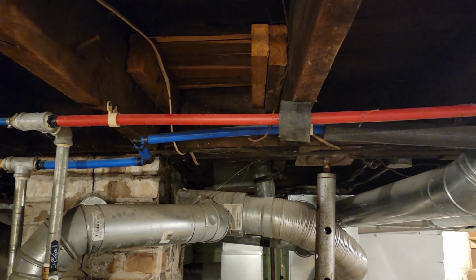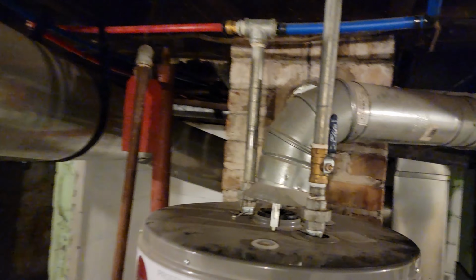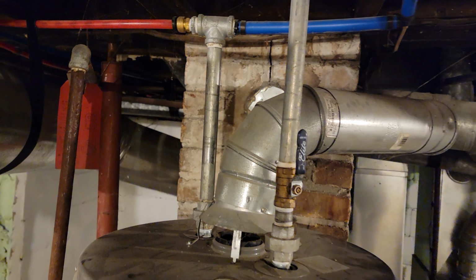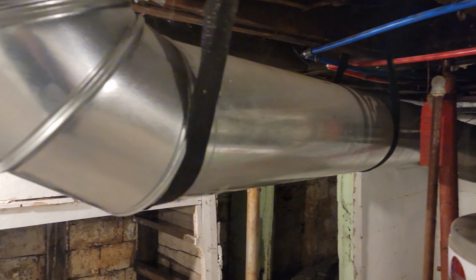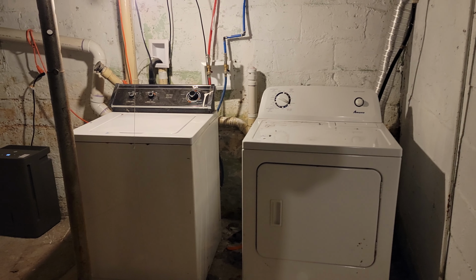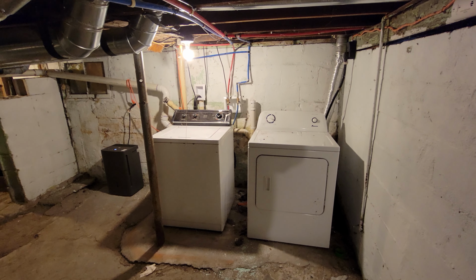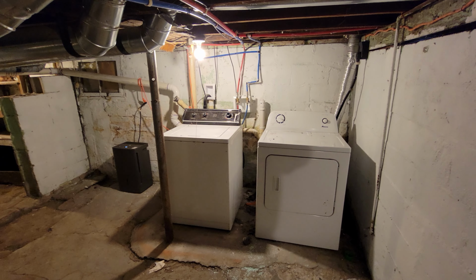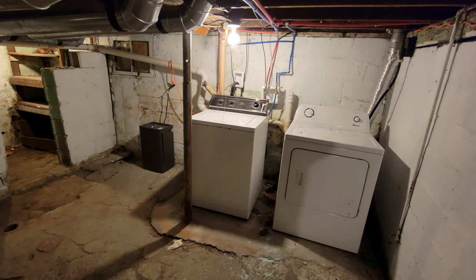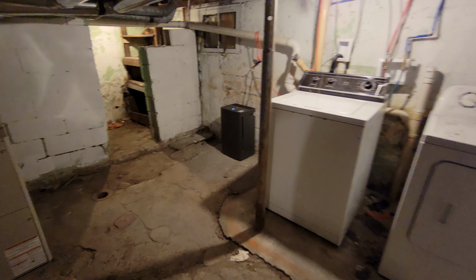PEX plumbing is a plus. Things I don't like to see: this looks like galvanized plumbing. I'm not sure why that's not PEX as well. Things I like to see: new duct work. Things I don't like to see, I don't know if you can tell here, is a shallow basement with less than desirable ceiling height. That is not something the average person is going to want to stick with for a long time. So in my experience, that means potentially more turnover for tenants, and that's not ideal.